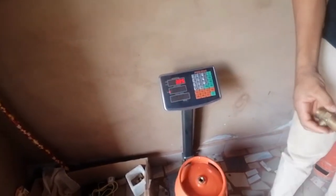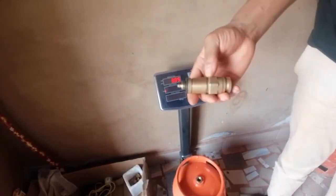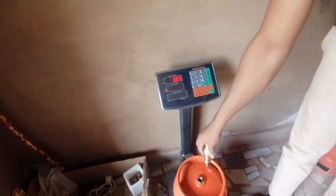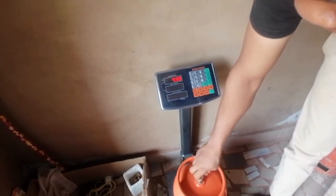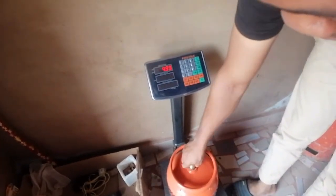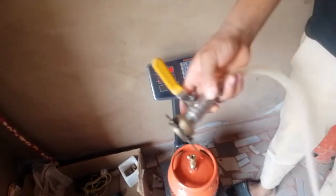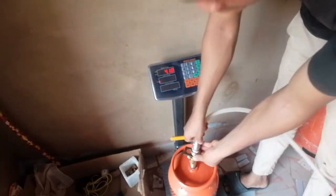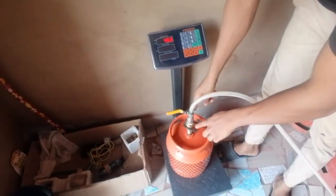So in order for you to refill, you will be needing this to refill. So how do you make use of this? You screw this in place to the top of the 3 kg cylinder, just like that. And now you pick up the nozzle, which is this very end, and now you put it on top and lock it down and shift it to get locked.